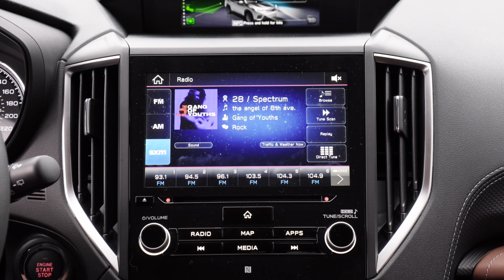So I do find that the technology in both isn't super quick. The Forester can be a little laggy with the touchscreen. And one thing about wireless Apple CarPlay and Android Auto in the CX-50 is that every time that the vehicle shuts off, you have to reconnect.